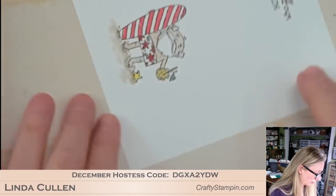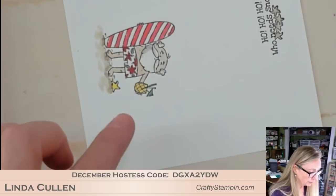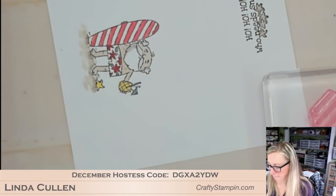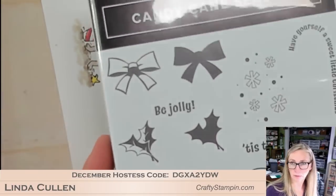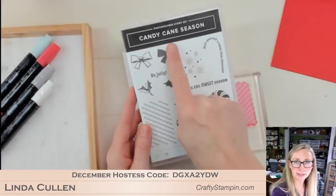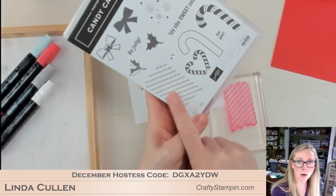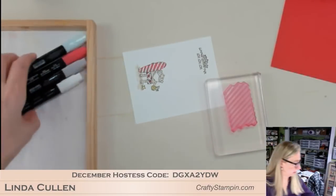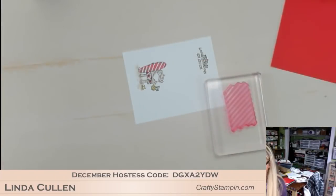All right, and so the other thing I want to do before I go over to the Big Shot is, let me scroll you out so you can see a little better now. This is Candy Cane Season, and this is the Ho Ho Ho Ho Ho stamp. So I'm going to take that, hold on, let me put all my blends back in so they're not all over the place.